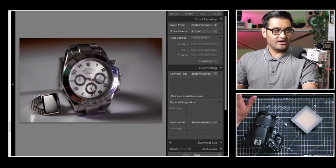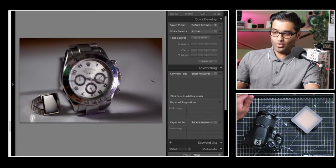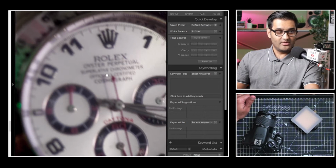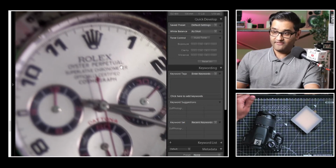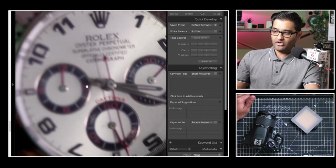So right now I've got an item here which is a product photo of a watch. Right about now it's actually not very good because it's out of focus. So what that means is it's not going to be nice and clear. It's going to be a little bit out of focus. Let me zoom in. See that there? You can see that it's not in focus. So why is that? The 2 and the 1 on the clock of the watch look more in focus than the rest of the watch.